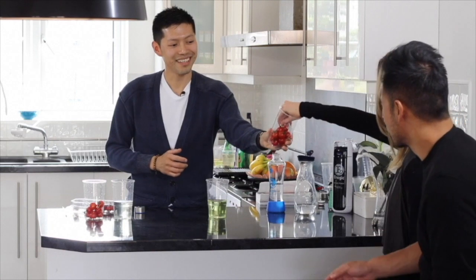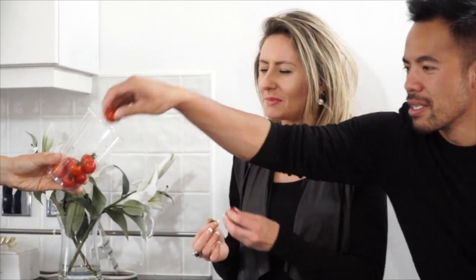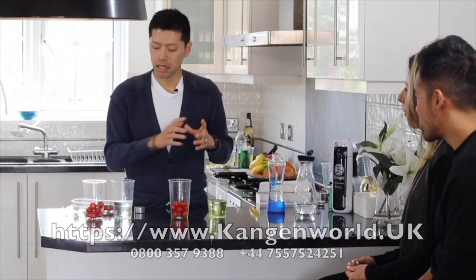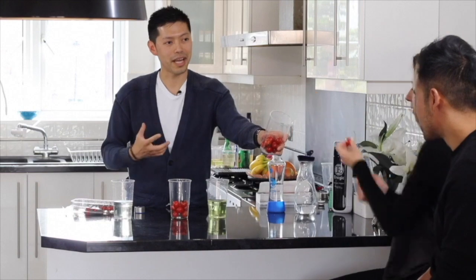Right. Now, you actually just remove the pips from the top, and you want to put the whole tomato into your mouth. Just make sure you don't spill all over your beautiful clothes. So after you've tasted the first tomato, just keep your comments to yourself for now. Have a taste of the second tomato. Let me know what you think. So the first tomato, washed in strong Kangen. Second tomato is how you guys currently wash your fruits and veg using tap water.